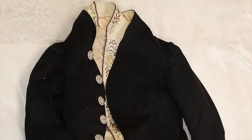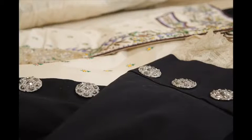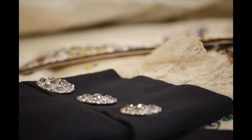Like the uniforms, it's a dark blue colour. It's got a line, it's got the fancy bits on the waistcoat, and it's got big shiny buttons on it.